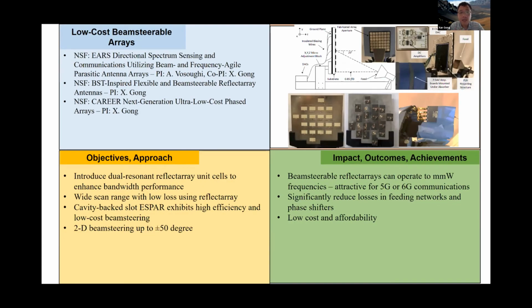And last but not least, we had some approaches for how we created a low-cost beam-steerable array. One approach is the so-called reflector array approach. You can see that we have a flat aperture which reflects the beam from the whole antenna. However, we are able to make it beam-steerable using tunable devices embedded within the antenna aperture. So this is one approach we did.